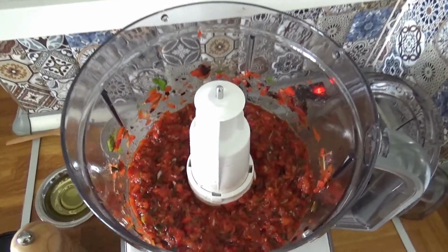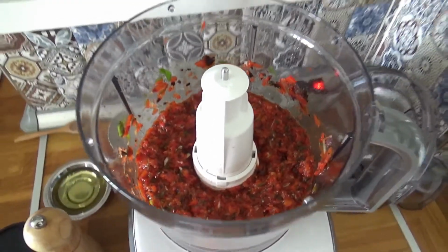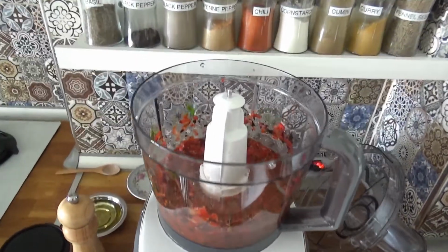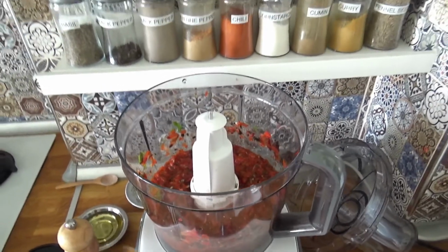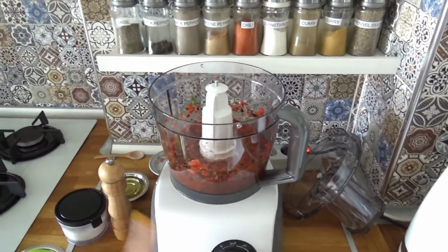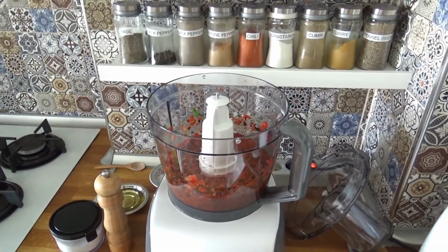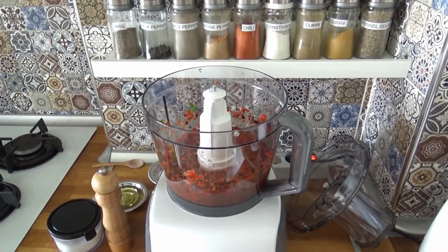This is the moment where I'm gonna season with salt and pepper, just because I can sort of judge how much I have. So once I season with salt and pepper, I'm gonna put the lid back on, and then through the feeding tube, I'm gonna stream in the extra virgin olive oil while pulsing, and that's it.